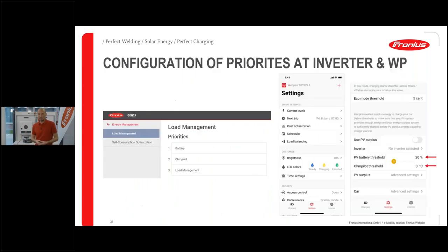Good. This is about the priorities, and you see here as well in the settings, on the left hand side, the load management priorities: settings, battery, Wattpilot or load management. So here you can select the first priority in the inverter. And second, the settings on the Wattpilot.